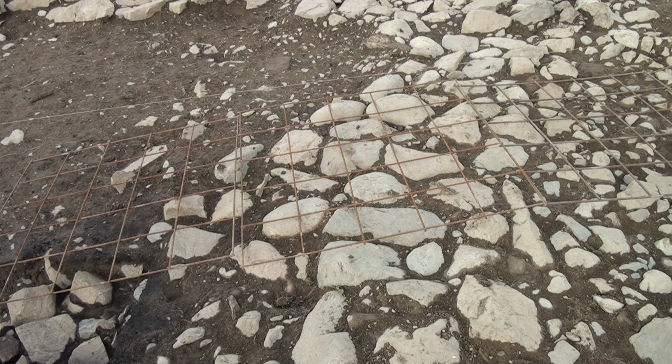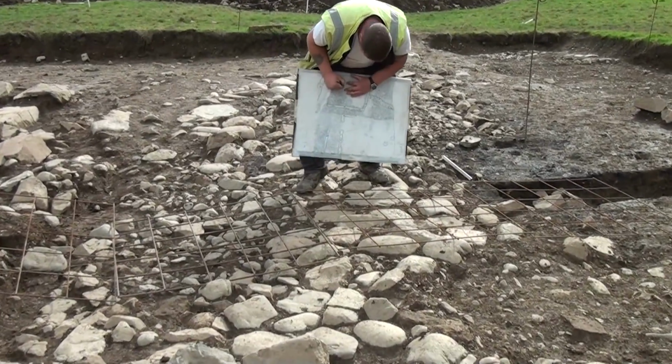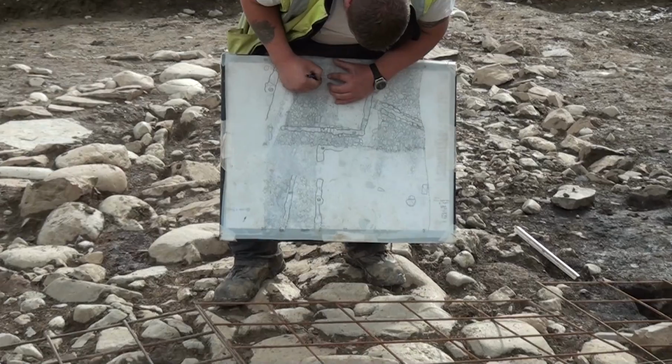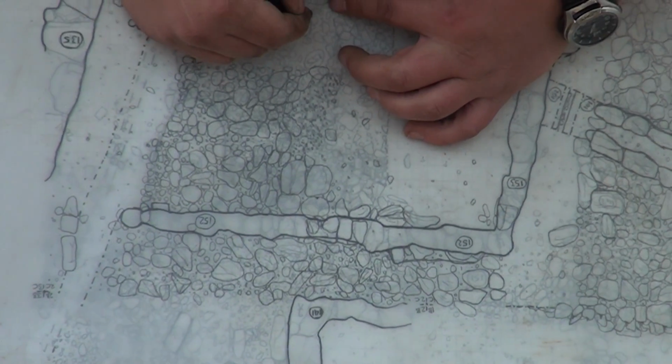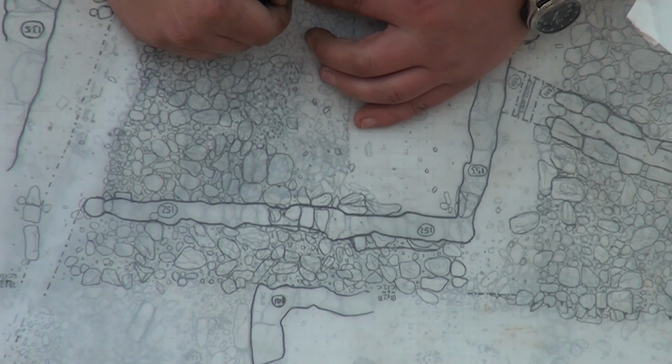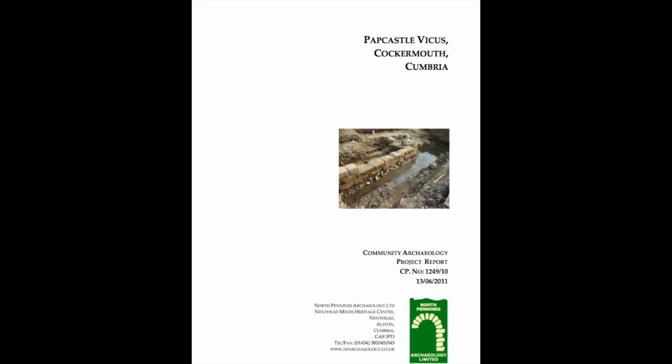These 1 metre squares, with their 20 centimetre subdivisions, can be seen here being used by Dave Jackson, the site supervisor, to provide a plan at 1 to 5. The accuracy of this plan is important because it forms part of the post-excavation publications and thus part of the National Archive. The required level of accuracy can be seen in previous reports from Papcastle.